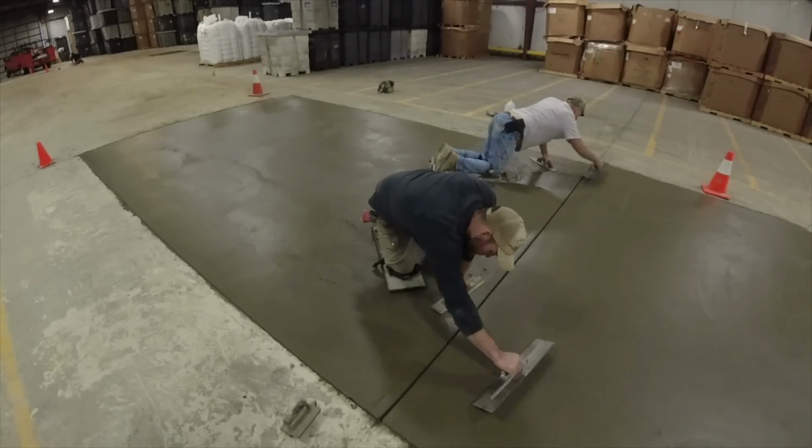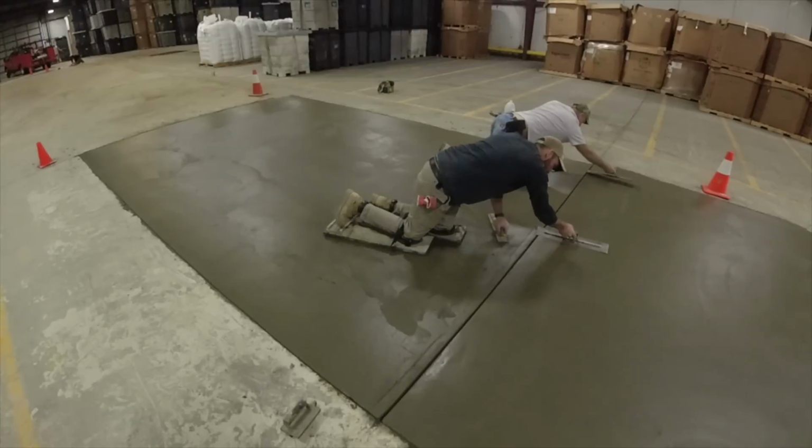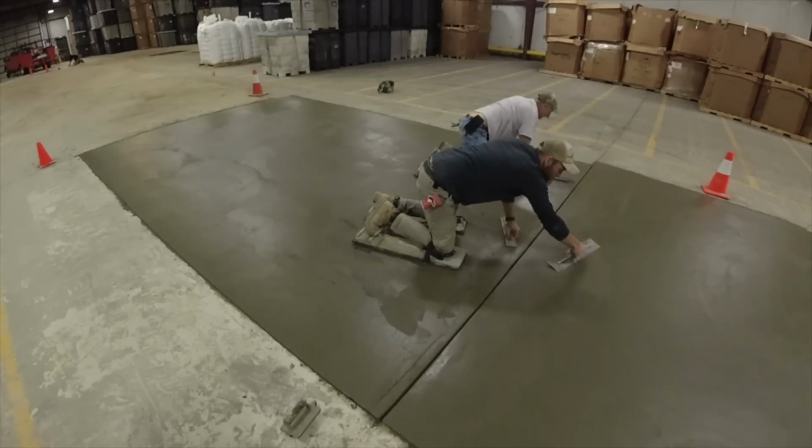Now that the concrete's tighter, you can see how they turn their trowels up a little bit steeper, flexing that, consolidating that surface.